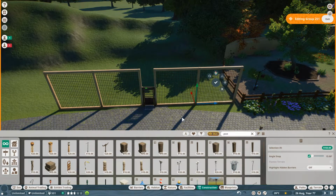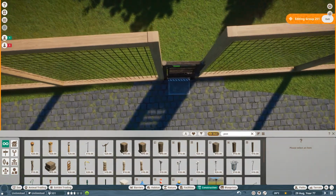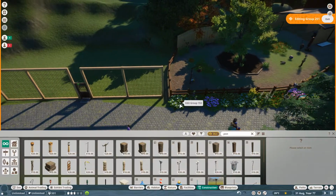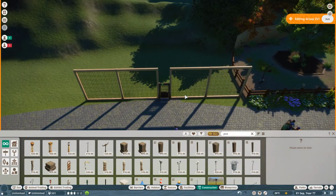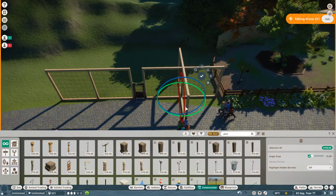I probably haven't done that quite right, have I? Because the door isn't quite straight. I might have to do something with the door. But essentially that's right. So then let's go this way.